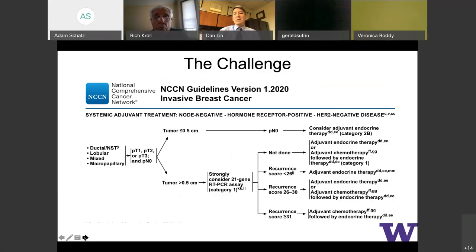I always start out with this slide. And for those of you who might have heard me speak before, this is a challenge. I put this out there a little bit tongue-in-cheek. It's a breast cancer guideline. But I think it's very relevant for prostate cancer because this is in the post-diagnostic setting for breast cancer.